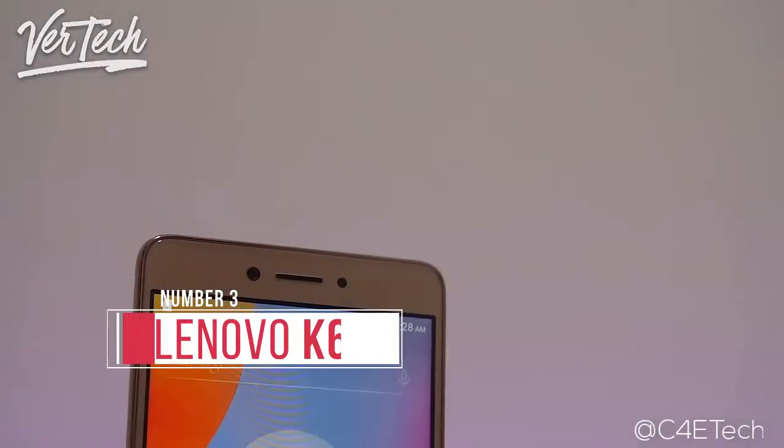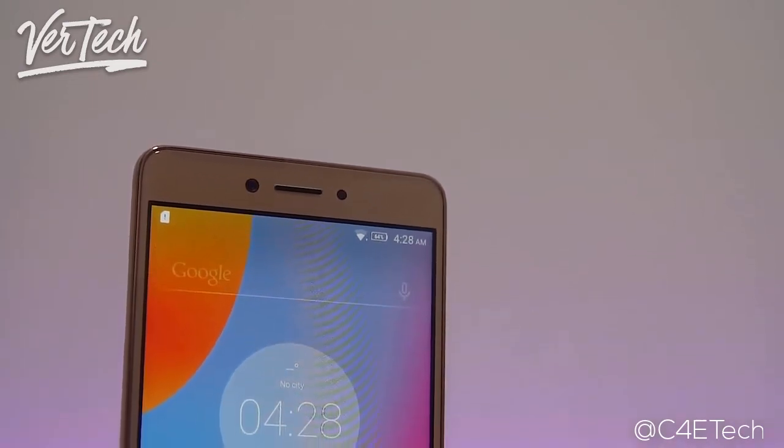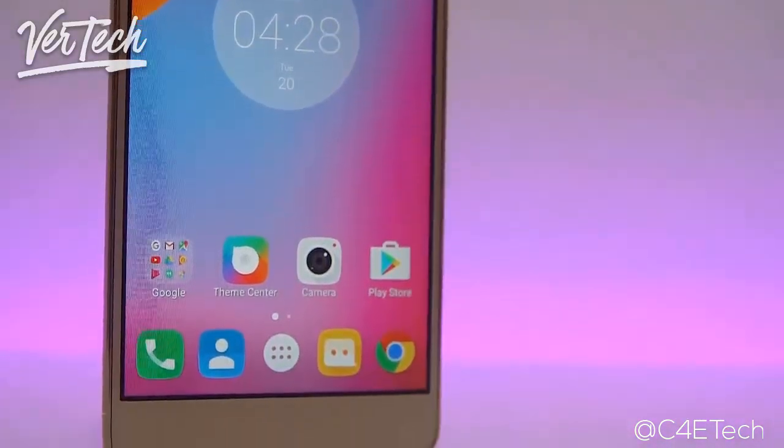Number 3 on the list is the Lenovo K6 Note. The Lenovo K6 Note is the latest budget smartphone from Lenovo, and it is one of the best smartphones they have made in the budget category. It has a very good build, a great display, and really good specs for a budget smartphone.